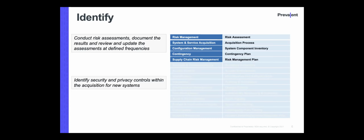So starting off with risk assessments. Conducting risk assessments, documenting the results, and reviewing and updating assessments at defined frequencies. What NIST is saying here is really setting the scene around how we identify and manage risks.